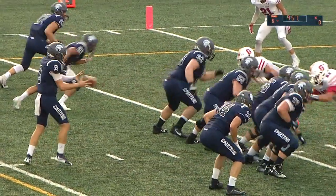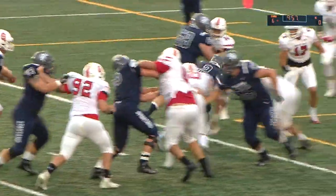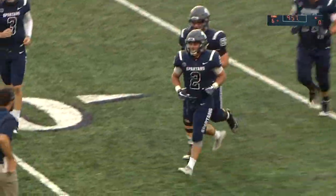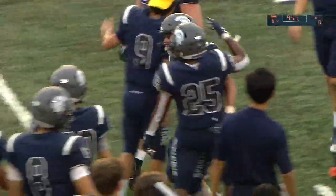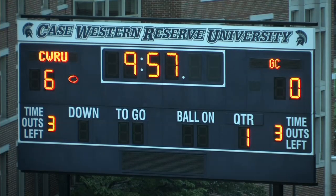That's how it's done. You see here, Glatz gets a great block. Kicks that guy out. Hall one cut right at the middle, untouched. So Zach Hall with the first score of the ball game. First touchdown of the year for the junior out of New Albany High School.